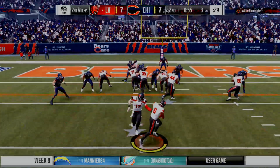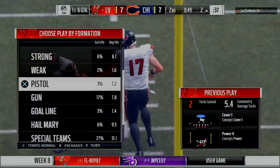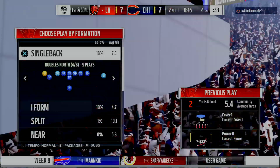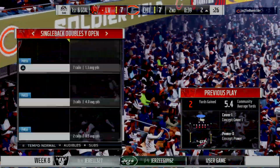A really nice pickup. They'll give it to him right up the gut, and he's able to get it down to the 2-yard line. They give him 2 yards there as they're set up now with a 1st and goal. It's nice every now and then in this game not to see people overthink it. Just hand it to the old reliable guy, let him pick up the first down.